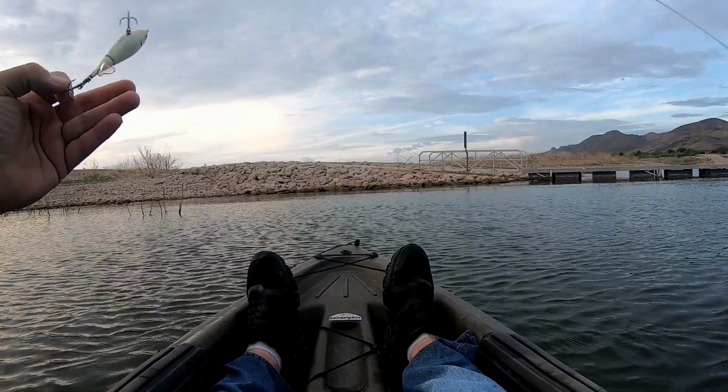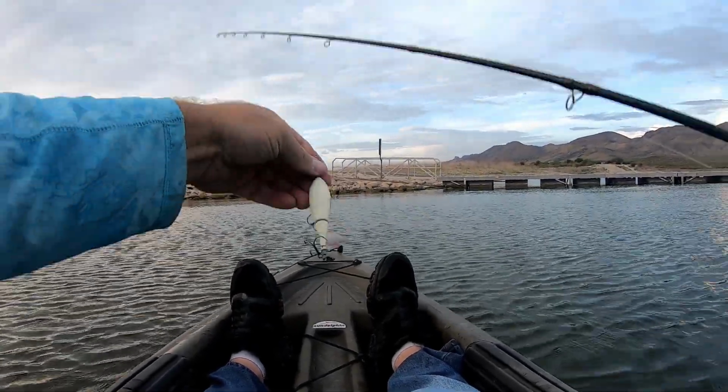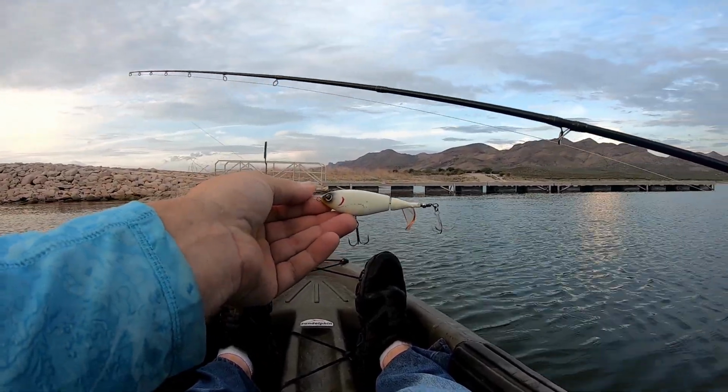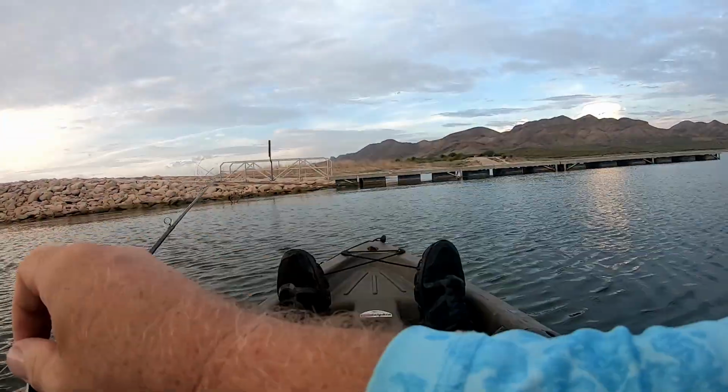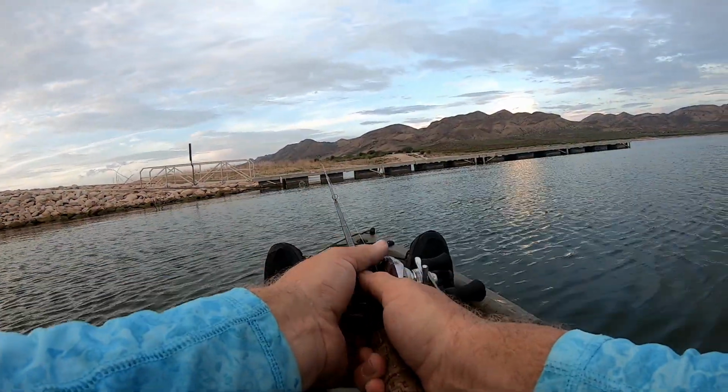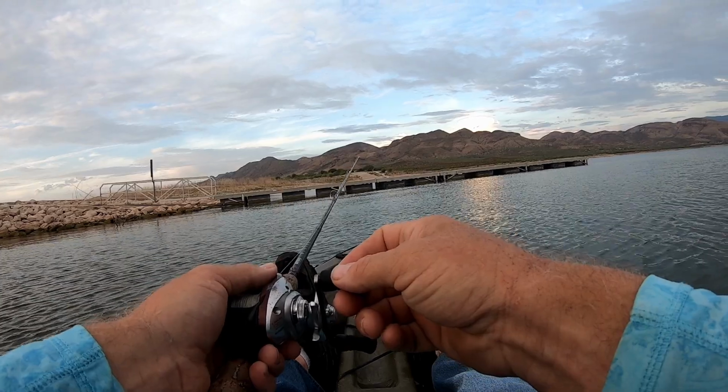Let's get down to the water and see if we can't catch some fish. All right, guys, so I am going to be throwing this BERKLEY CHOPPO. See if we can't find some top water action this morning.